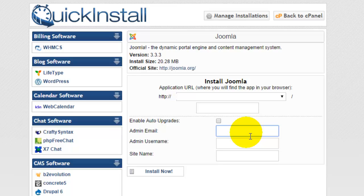That is where everything is just going to be sent to you that has to do with your website. You want to enter the username. Now this is the username that you will use to log into the control panel of your website. A lot of people just go with admin. It can be your name, it can be anything you want it to be. You'll notice there's no password box here. That is because once Joomla is installed, it's going to assign a random password for you. And then you can name your site.